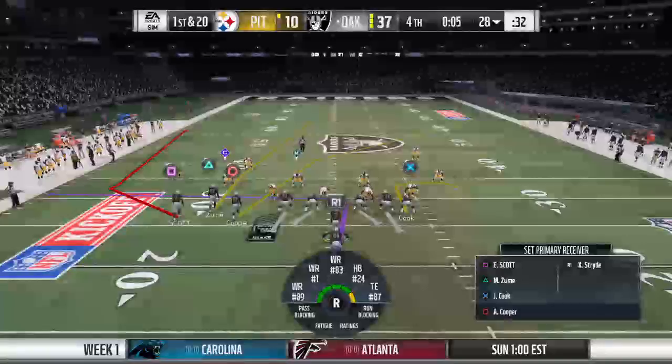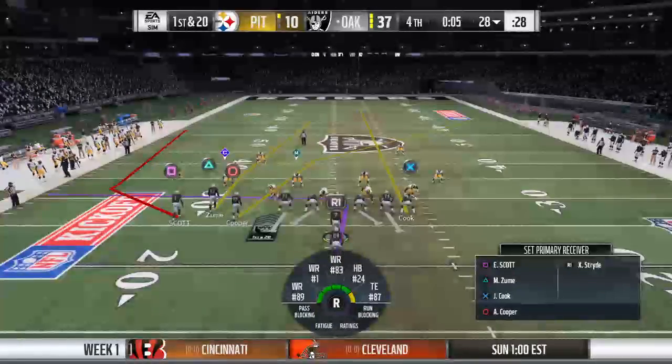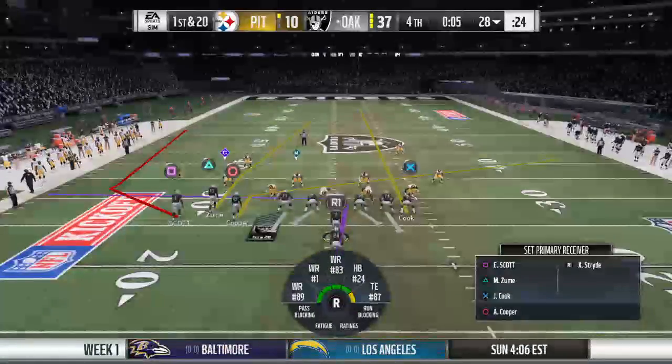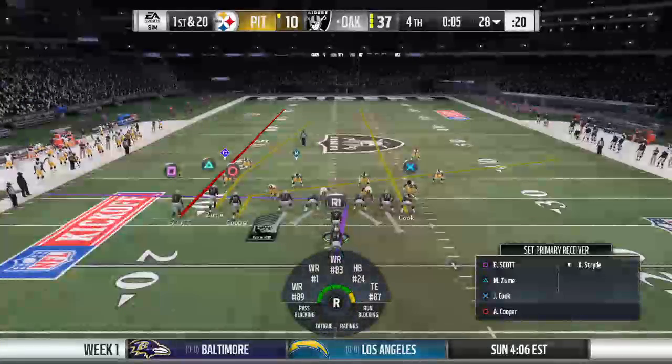Here we go now. Green, 39. Detroit. Gone.